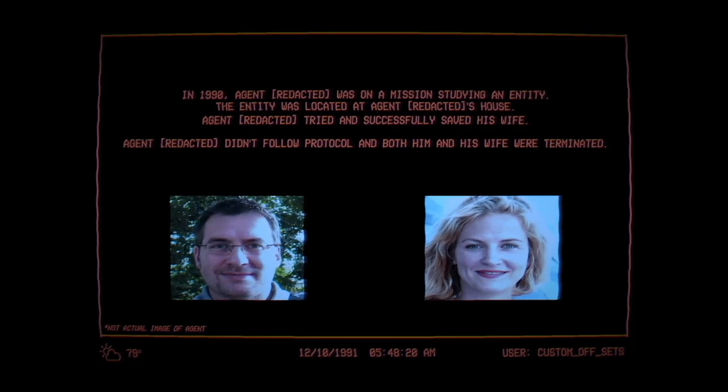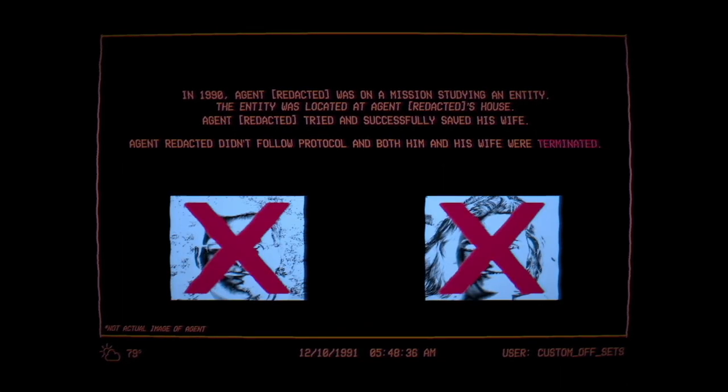In 1990, Agent Redacted was on a mission studying an entity. The entity was located at Agent Redacted's house. Agent Redacted tried and successfully saved his wife. Agent Redacted didn't follow protocol and both he and his wife were terminated.